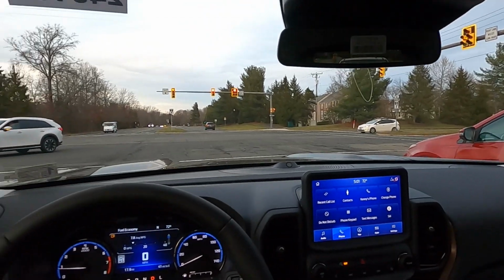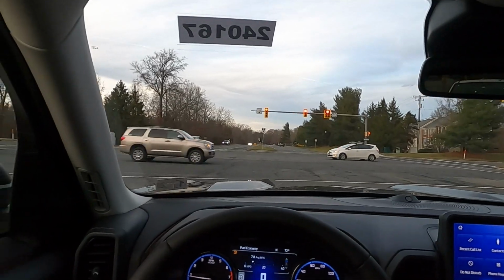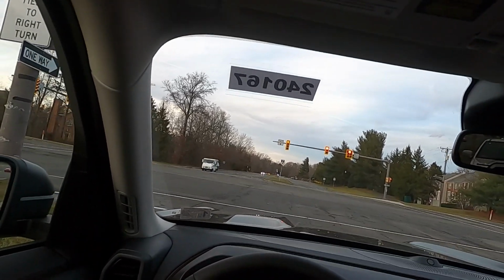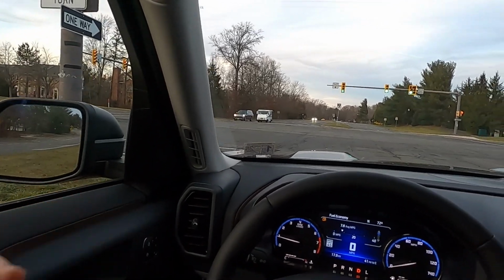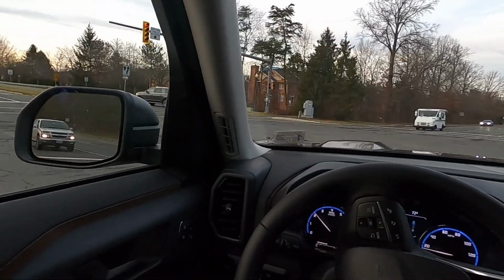It's just a great vehicle overall. I just wish it cost a little bit less. Like, I think this would be a great value at about $36,000. At $40,000, it starts to get a little bit pricey, in my opinion. But here's another little acceleration for you.